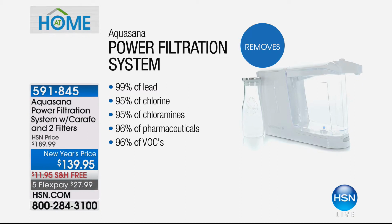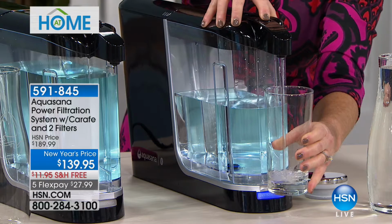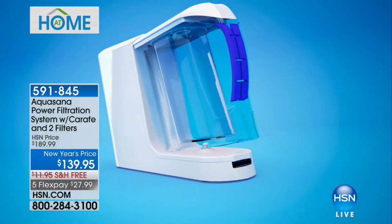99% of the lead removed by this filtration system. 95% of the chlorine, 95% of chloramines. And by the way, that's what makes water taste bad. 96% of the pharmaceuticals. But what makes water taste good are minerals. And what makes Aquasana different is that the filtration actually leaves those in. So that when you drink Aquasana, you really understand what clear, clean water tastes like.